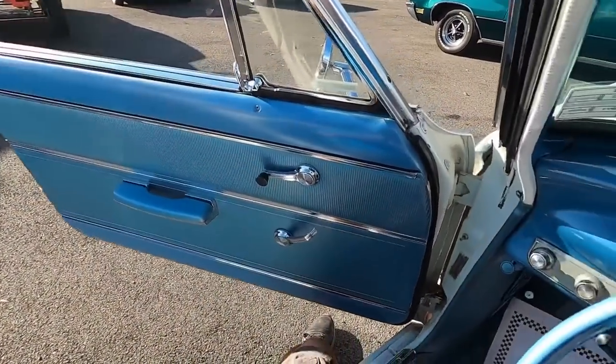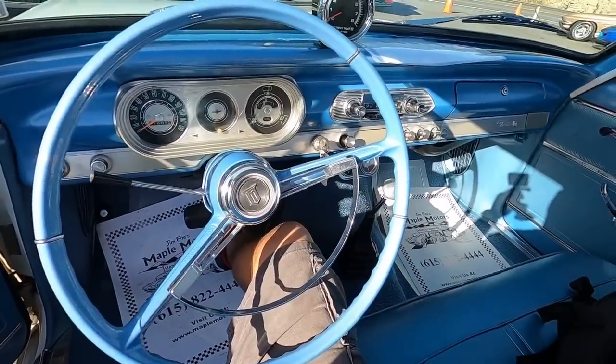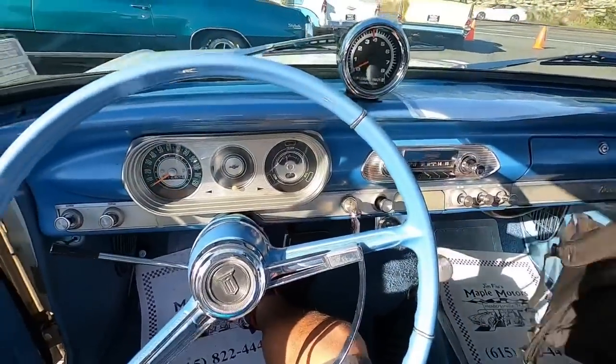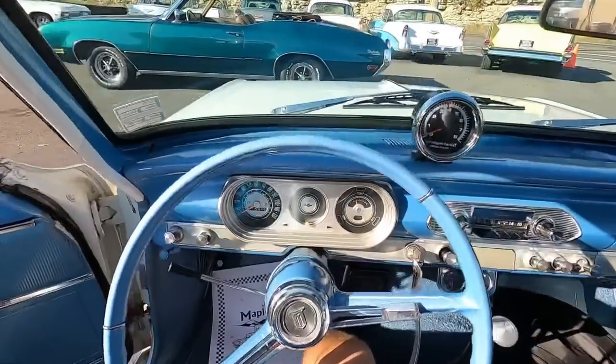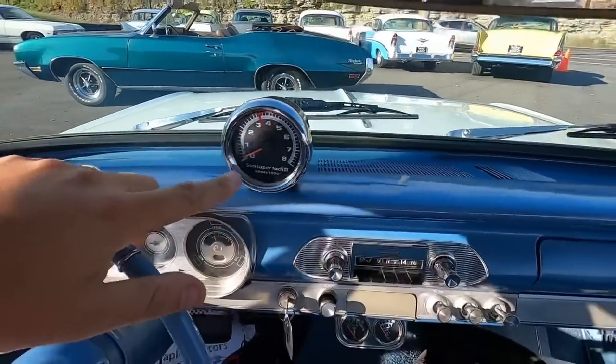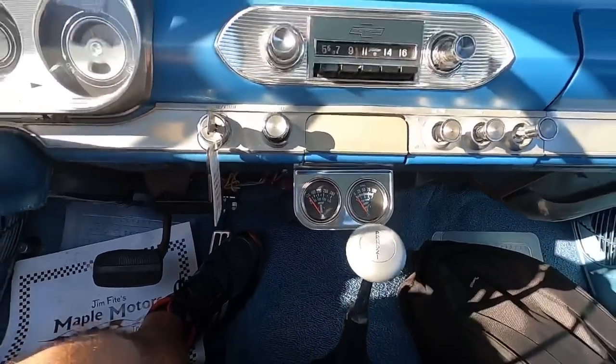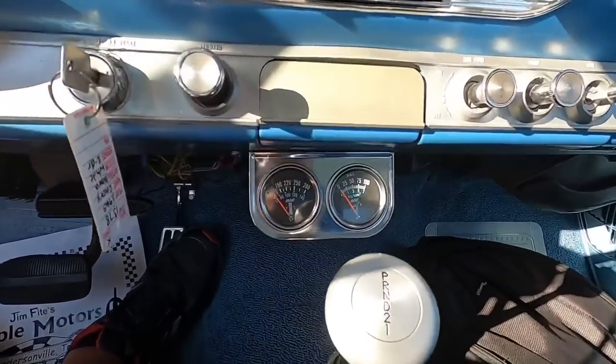Before we take off, we'll look around the interior on this car, kind of check everything out. Place your bets. Do you think the horn works? It's a game we like to play on the channel. Coming across the dash. Pretty good shape. Got an aftermarket tach there. You got some aftermarket gauges. What was that? Oil pressure and engine temperature.